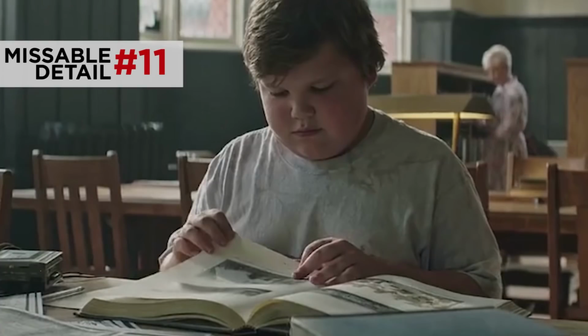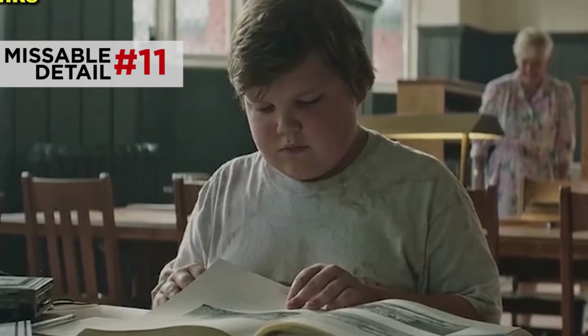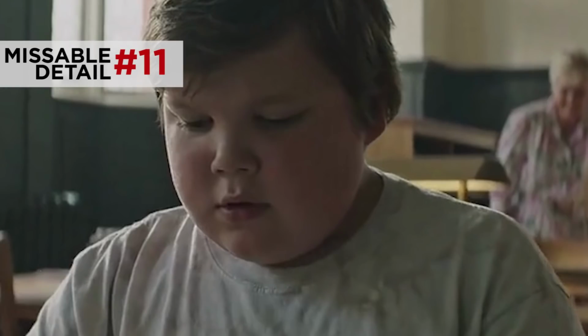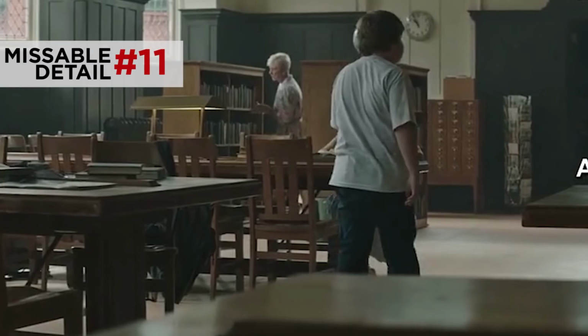When Ben flips through the town's history, an old woman in the background stares directly at him smiling. And each time the camera cuts back to this angle, she appears one step closer. Then when Ben turns around to follow the balloon downstairs, this woman is back looking at the stacks like normal.